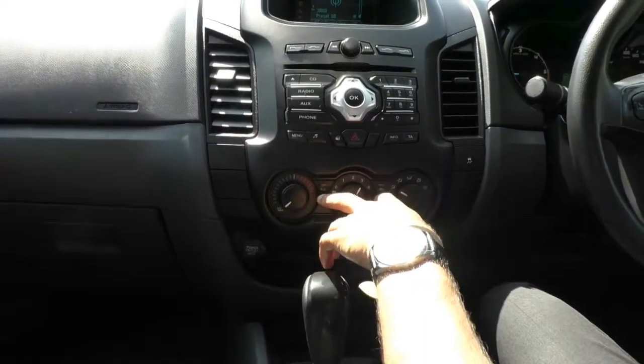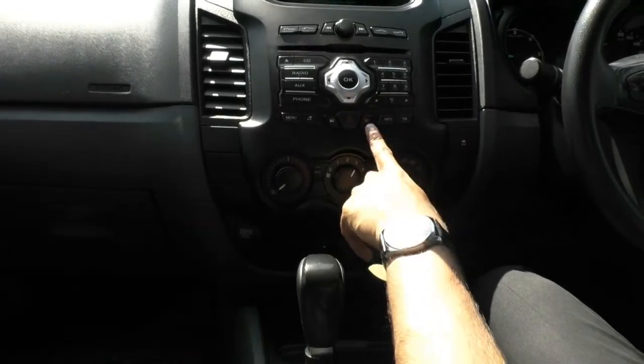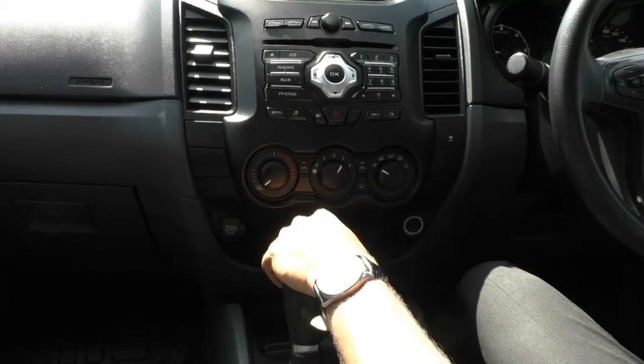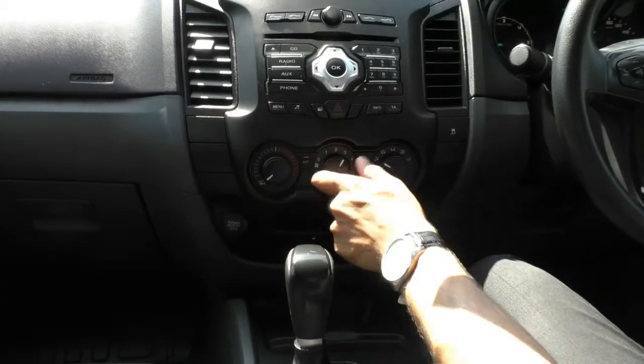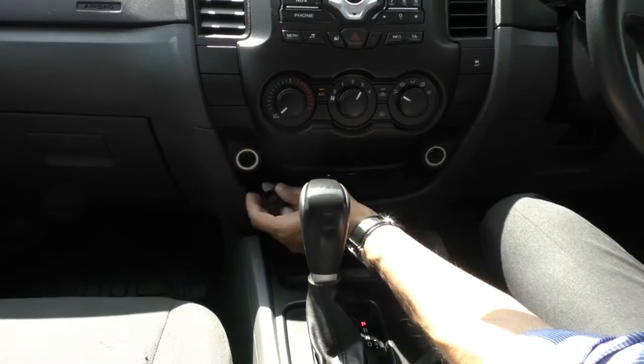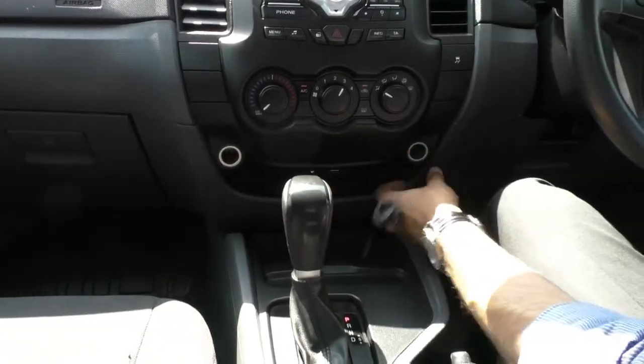Under here is your central locking. Now you can just turn it on and off. There's a little button there that does display when it is locked and when it's unlocked. Under that is your hard buttons for your AC, your modes, your fan speed and your temperature, and you've got two little 12 volt power outlets as well, for both driver and passenger.